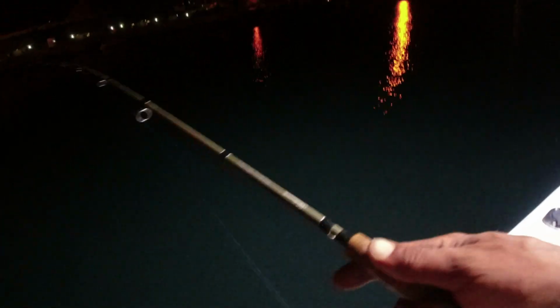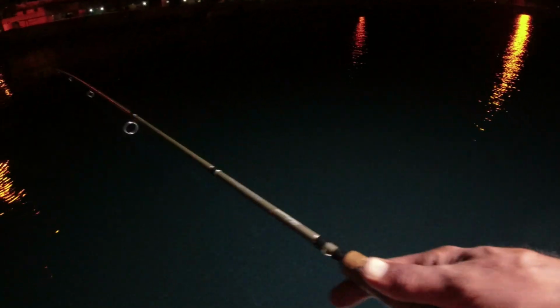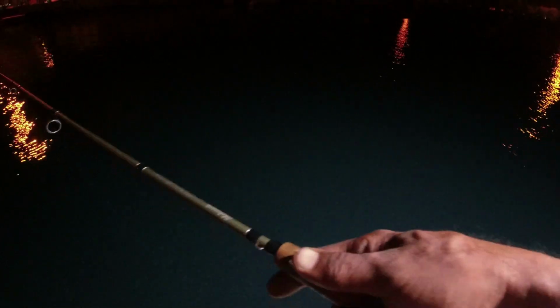Fish on again? Ah. Yam is killing me tonight, guys. I don't know what's going on with me tonight. I think my lures are not saying anything tonight. Is it catch and release? Yeah, definitely catch and release. He's very small. Look at the damn lure. Lure's almost as big as him. And this dude decided that he's gonna catch it. Oh my god, bro, that's crazy.